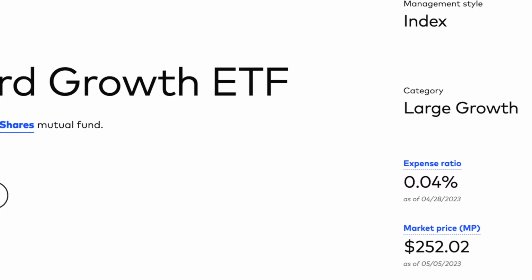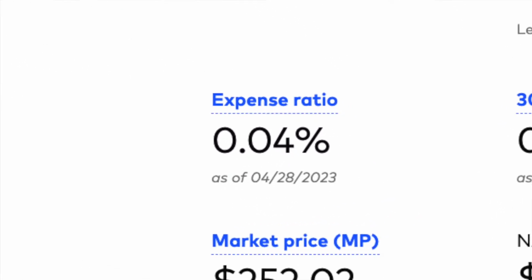The last part of the Vanguard Growth ETF I want to go over is the expense ratio of 0.04. This means I'm paying about $4 for every $10,000 I would have invested in this ETF.